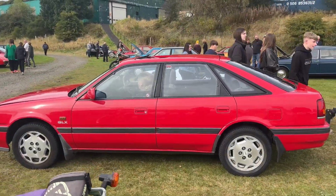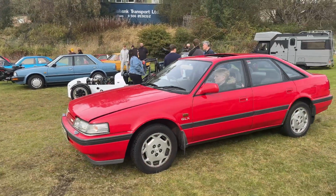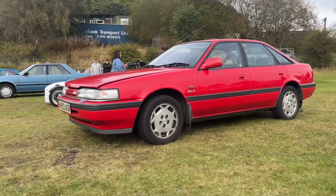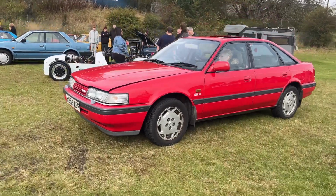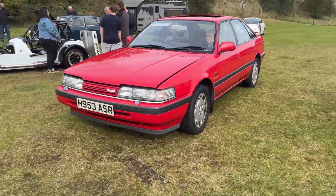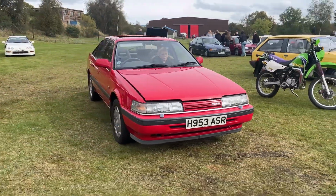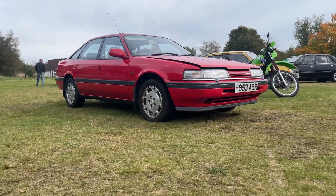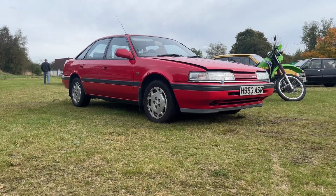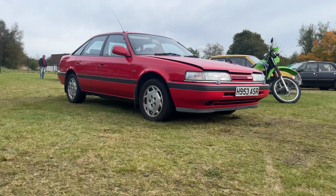These things were super reliable back in the day. It's a great colour to see this one in as well. You can see some headlamp washer jets and a wee lip spoiler there around the bottom. But yeah, great to see one of these at a show. It's obviously been well cared for, this one. But yeah, 2-litre 16 valve engine, very reliable. So what do we think of the Mazda then? Thumbs up or thumbs down?